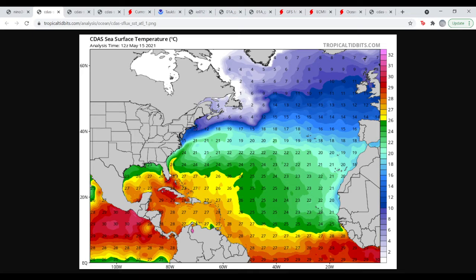The Gulf Stream here is plenty warm enough for tropical cyclone activity, and it's piping hot down here near the Keys and parts of the Bahamas. Here in the Caribbean, we've got some 28s, 27s, 28s, and 29s popping up, and even some 30s here. So it's getting pretty warm here in the Caribbean, but this seems to be kind of below normal than what we're used to this time of year.